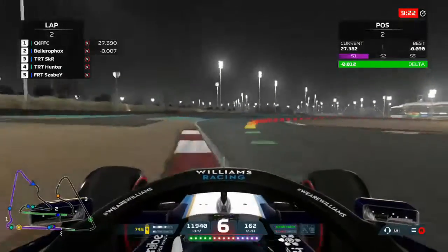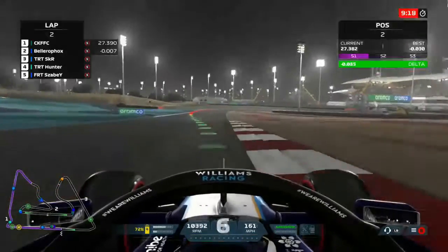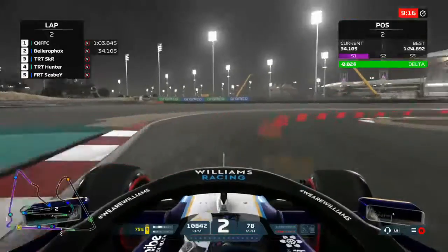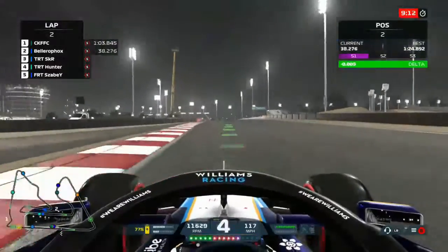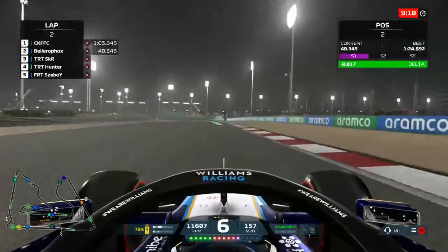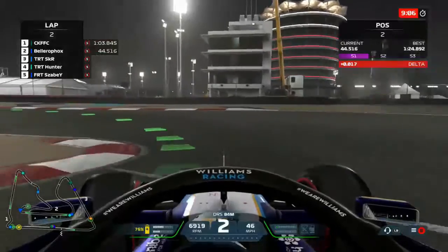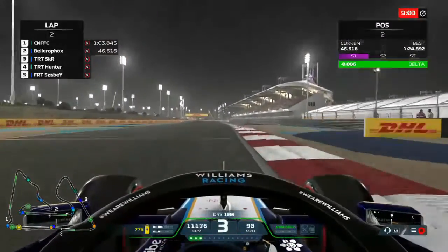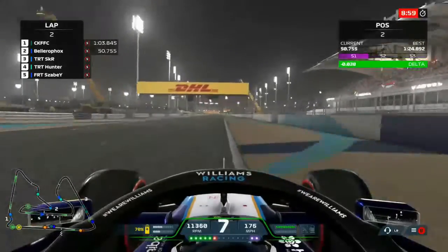And we've gone a little bit up here, and we're a little bit up on CK as well through the first sector. That chicane was alright, but not perfect. And into this hairpin there, we just missed the apex a little bit. We get a good line through the exit, so we only lost a little bit of time. Into turn 9 and 10 here, hopefully not locking up here, and we do lock up a little bit, but again, basically just as good as we did previously.